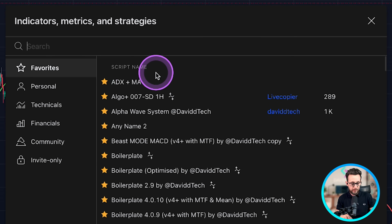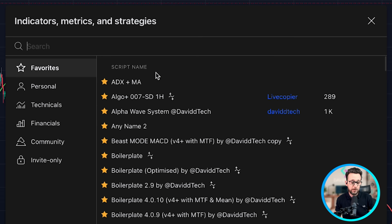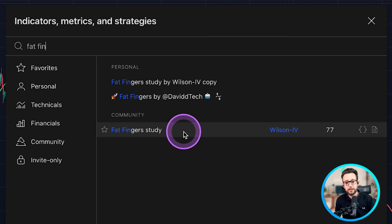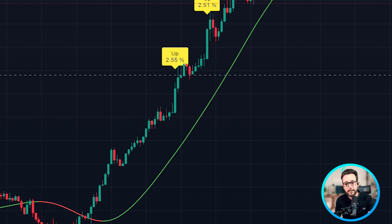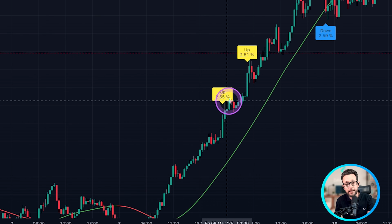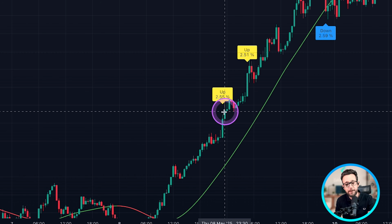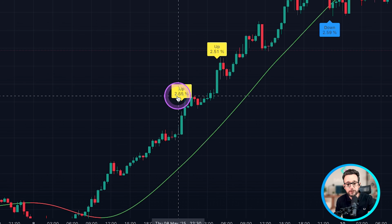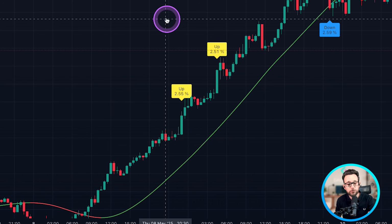Next indicator we're going to be looking for, as earlier, is the trend. And the next indicator that we're going to be adding, which we didn't see earlier, is the fat fingers indicator by Wilson. This one here, we're going to be clicking on that, and that's going to be adding this here. Now for this indicator, it's pretty simple. When we get a big yellow label on a candle, this means we're making a big candle, just like this one here. As you can see, it's moved up by 2.5%, and we consider that a confirmation that the actual trend is going to continue.